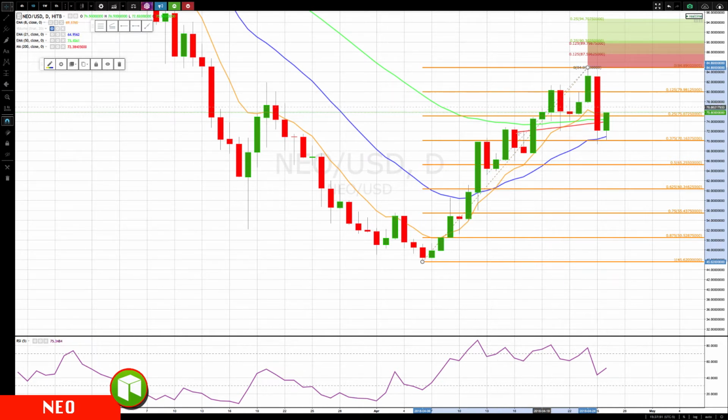You'll notice also how we're making higher highs in price action, and then we were drifting lower in the RSI. Classic divergence. We did get the bigger pullback. Let's see if this bigger pullback and these levels hold and we get the nice firm rotation back up.